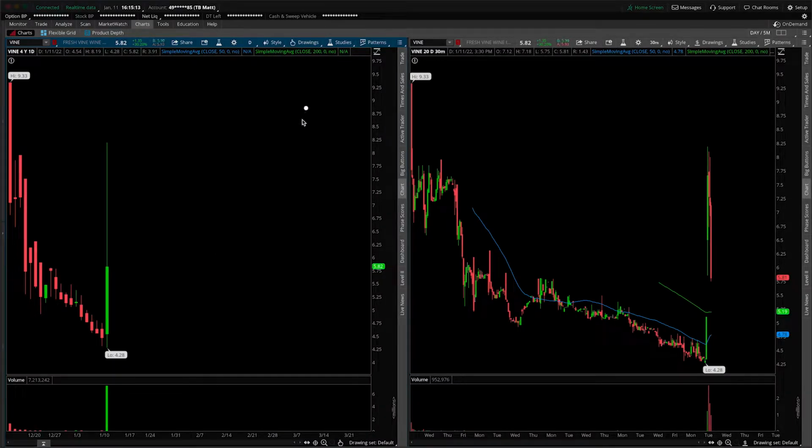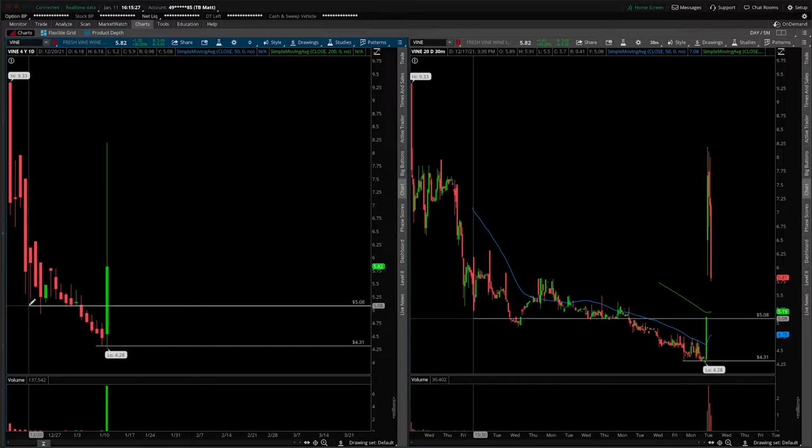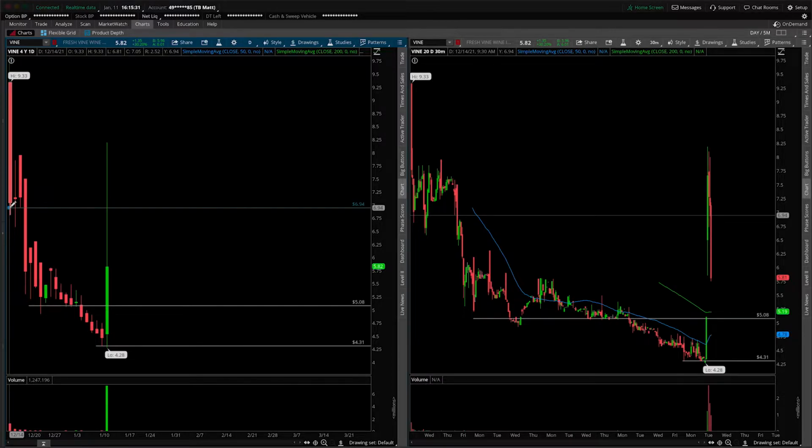On the left-hand side, we have the daily time frame, and on the right-hand side, the 30-minute intraday time frame. First things first, this is a brand new ticker to the channel here, so we're going to start with the daily roadmap as we always do, just coming in and pointing out the most obvious areas of support and resistance. Then we'll talk more nuance as we drill down to the 30-minute intraday time frame. This is roughly what I'm seeing.